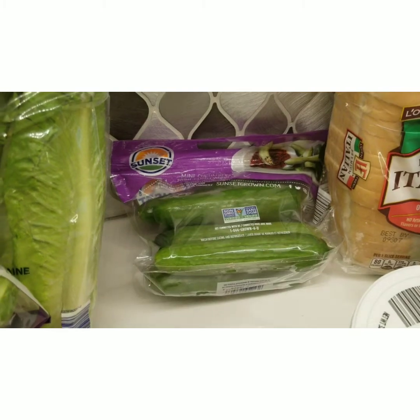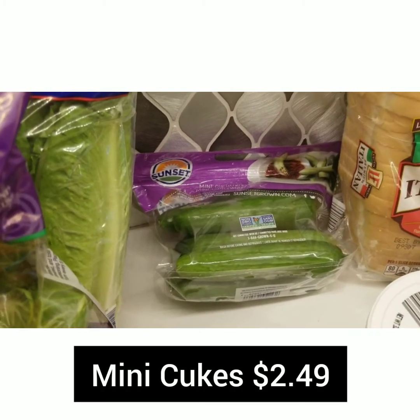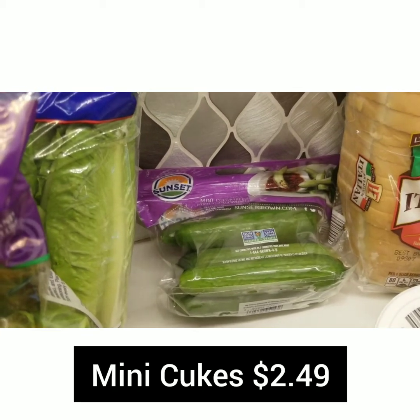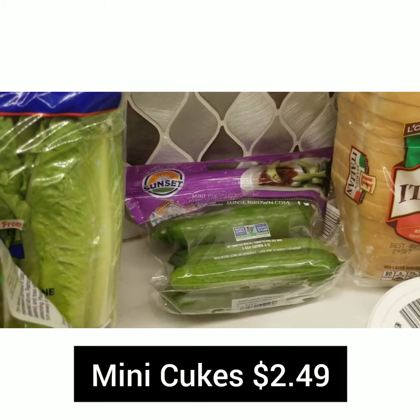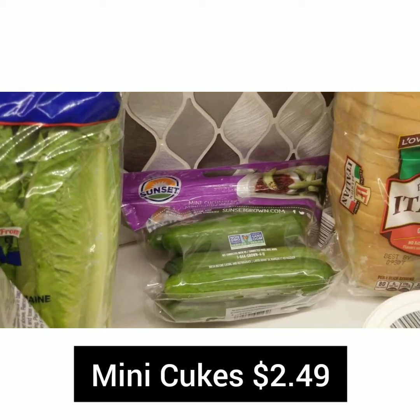Mini cucumbers are also a favorite of my kids. When we go places for lunch, or we go like to the museum and we know we're going to stay through lunch, I always pack, now I just pack an entire cucumber because they'll just sit there and eat it end to end.